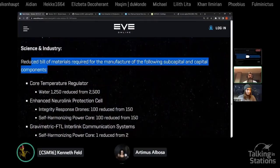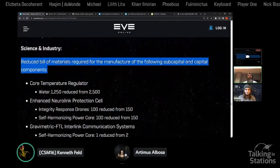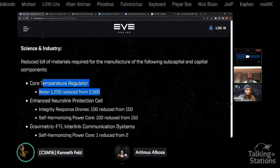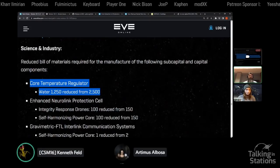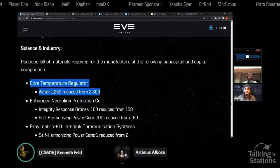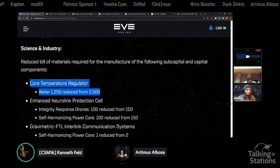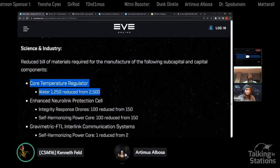That doesn't sound like much, but if you were building an Avatar and it took 6 freighters full of water to build an Avatar, now it only takes 3 freighters worth of water. So if you look at it like that, it's massive. If you look at it from a faction ship standpoint, it will help faction prices quite a bit because it's a larger percentage of their cost, and not so much the raw ISK cost, but the cost of logistics.